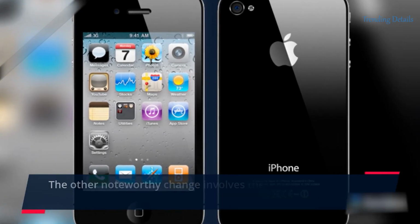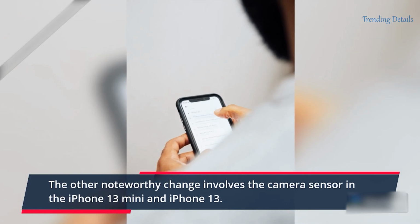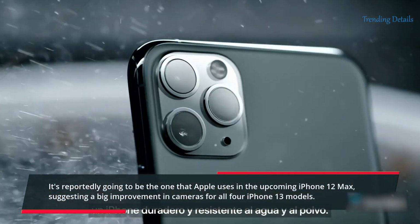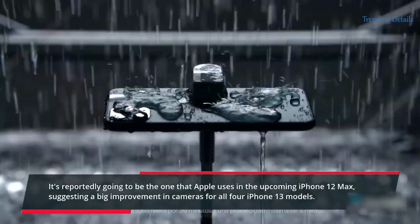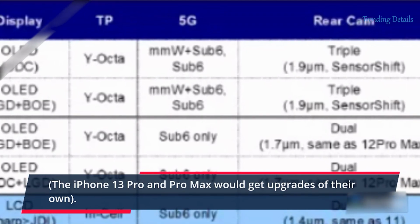The other noteworthy change involves the camera sensor in the iPhone 13 mini and iPhone 13. It's reportedly going to be the one that Apple uses in the upcoming iPhone 12 Max, suggesting a big improvement in cameras for all four iPhone 13 models. The iPhone 13 Pro and Pro Max would get upgrades of their own.